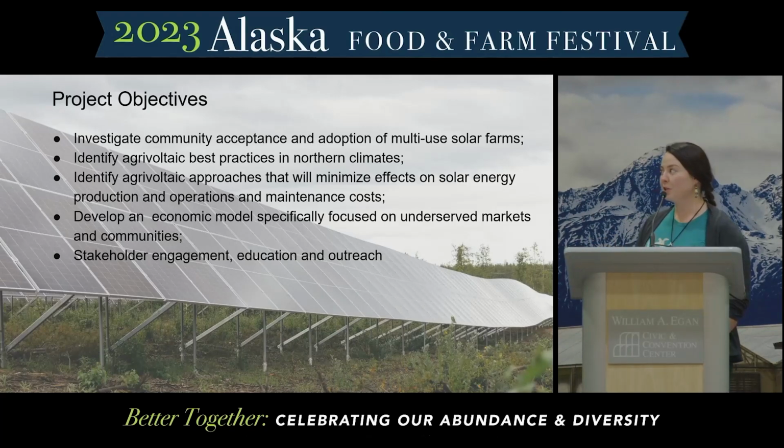So these are our project objectives. Just quickly, we're looking at overall social awareness of and community acceptance of social perceptions of agrivoltaic systems and interest in the adoption of multi-use land functions. Interested in identifying best practices for Alaska. Our conditions are much different here than they are in other places like the arid Southwest, where agrivoltaics are becoming more commonly used. Identify approaches that minimize the effect of the solar energy production on our lands here in Alaska.